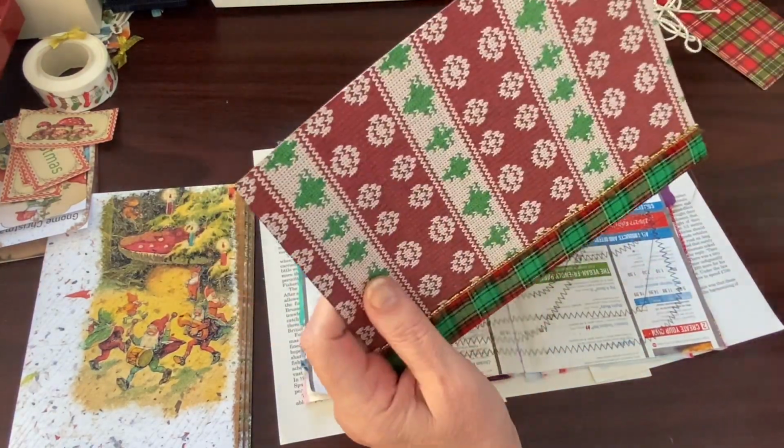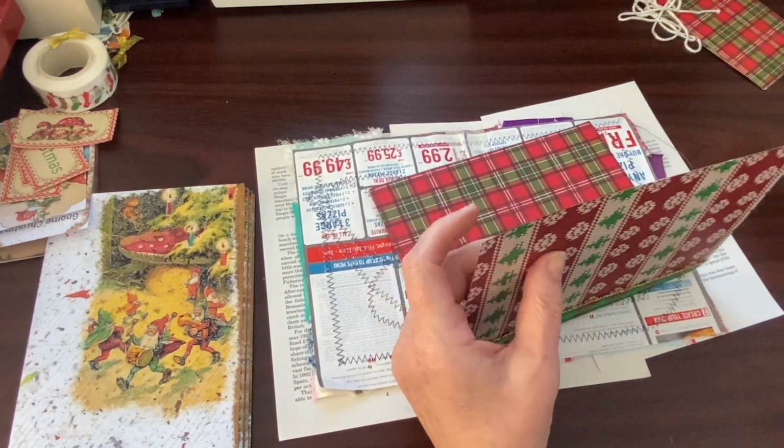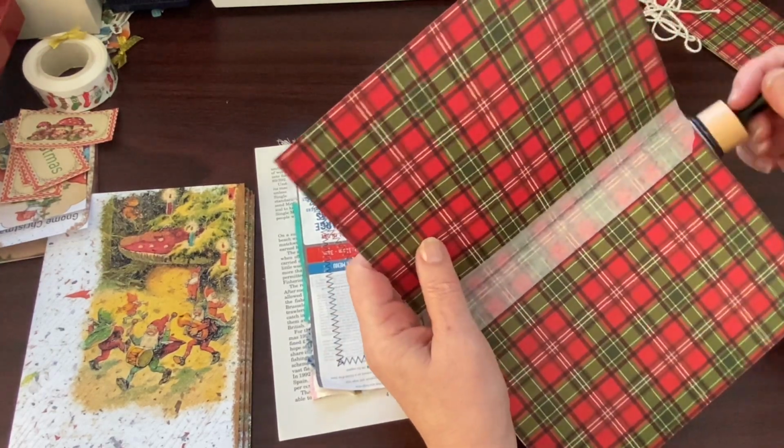Again, I'm not complaining because of the price. Obviously if I'd paid a lot of money for it I wouldn't be happy, but for those prices, you know, it's very affordable crafting, isn't it?